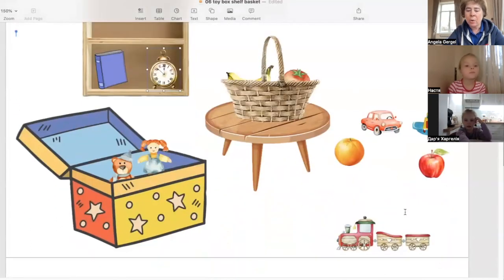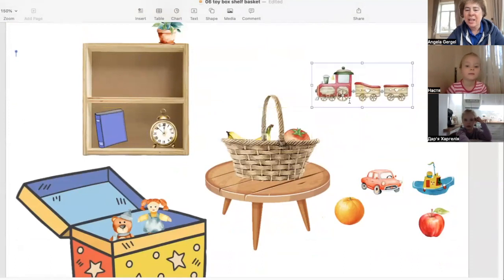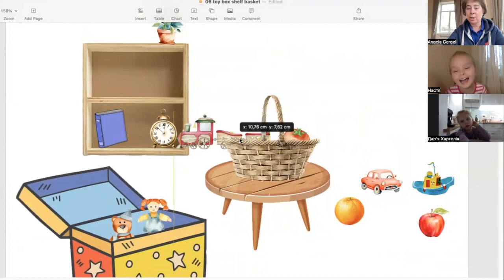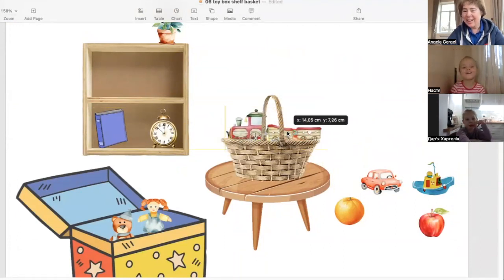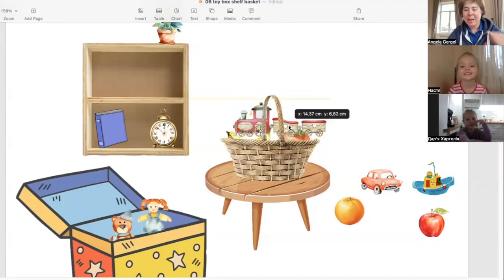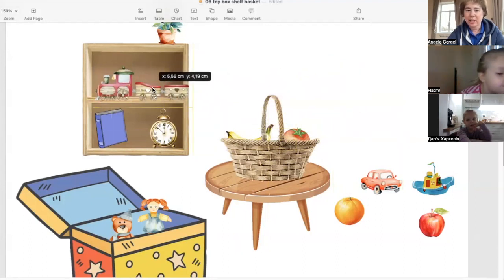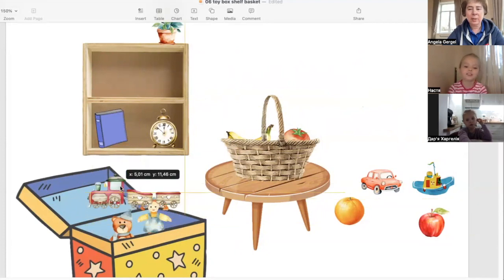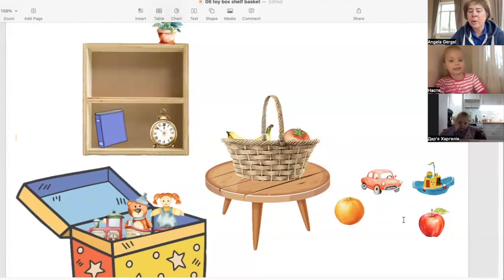What comes now? A train. Look, what a nice train. And where shall we put the train? Into the basket, together with the banana and the tomato? Are you going to eat the train? Yummy, yummy, yummy. So, where shall we place the train? On the shelf? Into the box. And what are we going to have next?